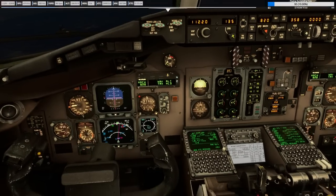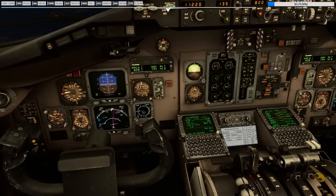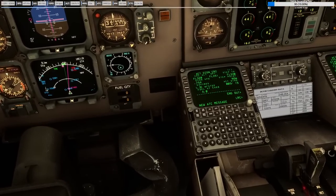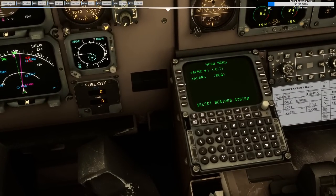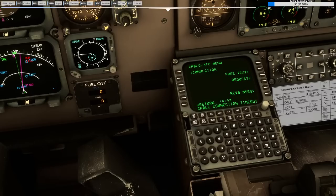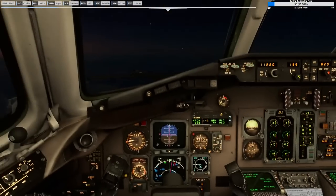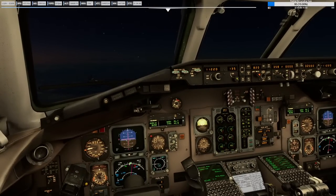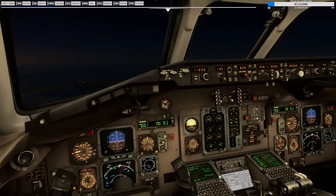Okay, then the next thing. Cruise thrust limit is set, and then down here we have new ATC message. Let's see, menu, ACARS. Current unit, Radar. Okay, CPDLC is... Anyway, that's it. So, next thing, how do we get rid of the autoland that I accidentally pressed?